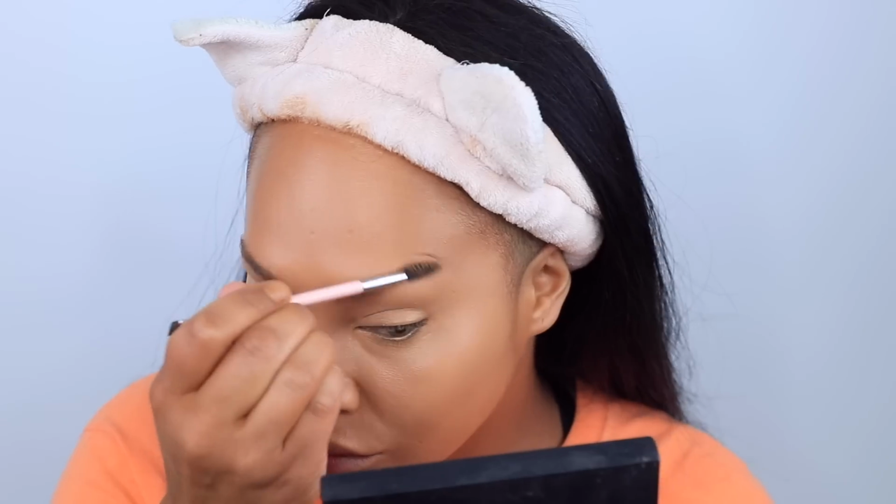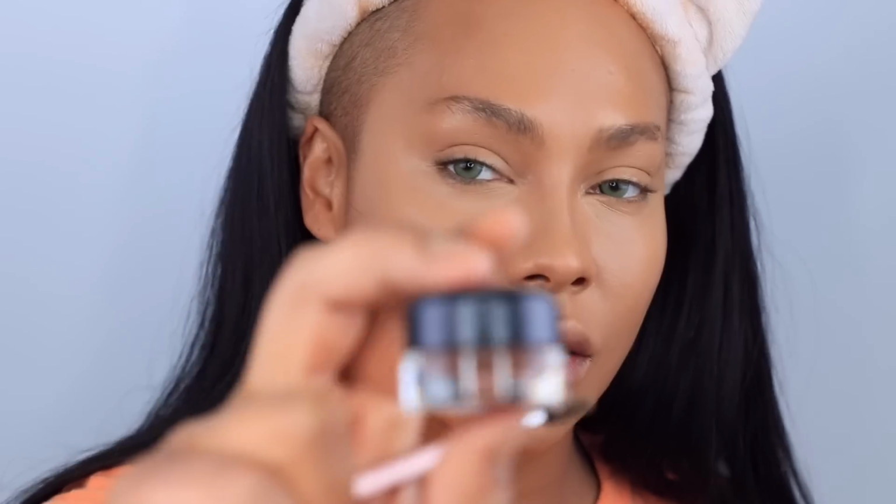I also like to use this as an eyeshadow base. It will crease in the eye area, but I just wipe it away. It's not a big deal. Once you wipe away that first swipe, it's fine.